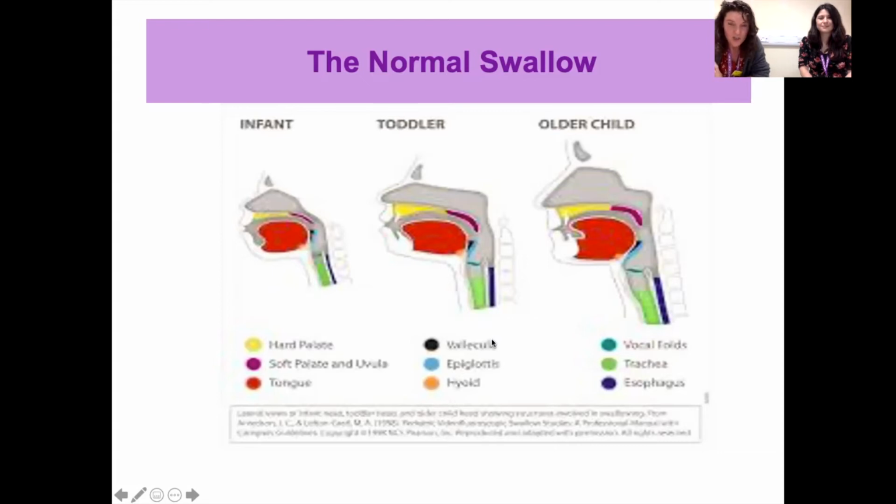So things that we change if a child's having difficulty with this might be their positioning, the textures that they're eating, the utensils they're using, their environment, and how the feeder is feeding them. I'm just going to have a watch of a video now of how it looks for a normal swallow.